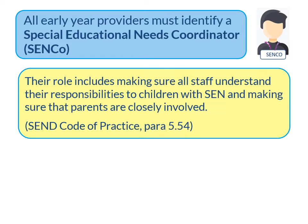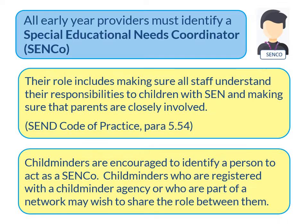So let's start by looking at some key principles about support for children with SEN. All early years providers are expected to identify a Special Educational Needs Coordinator, or SENCO. Their role includes making sure that all the early years staff understand their responsibilities to children with SEN and making sure that parents are closely involved. Childminders are encouraged to identify a person to act as a SENCO. Childminders who are registered with a childminder agency or who are part of a network may wish to share the role between them.